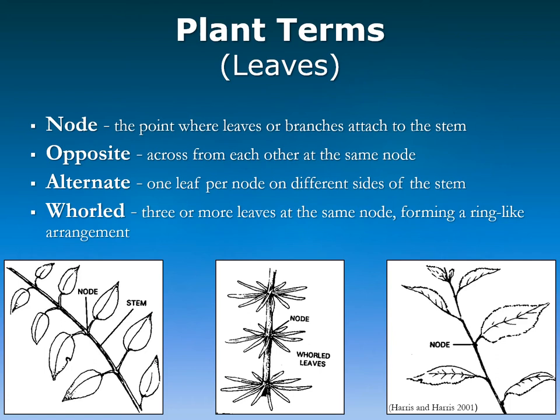And then we have three different ways that the leaves can grow. And this can be critical in identifying what plant it is. So one of the options is opposite, which we see down here. So they are two leaves that are across from each other at the same node.